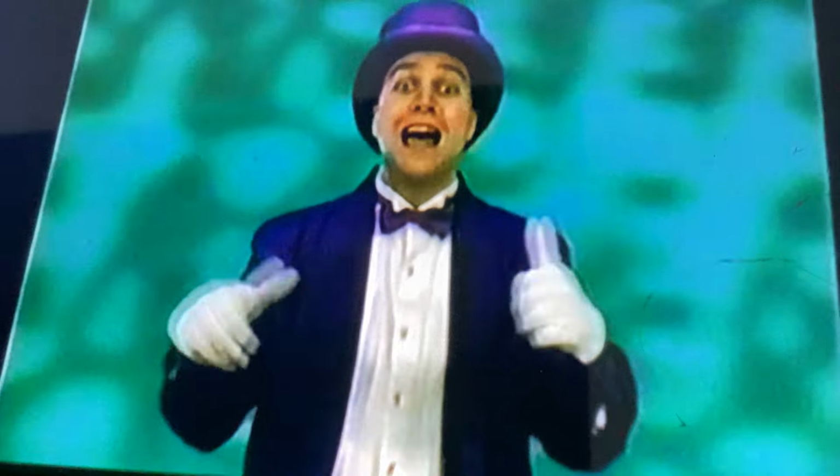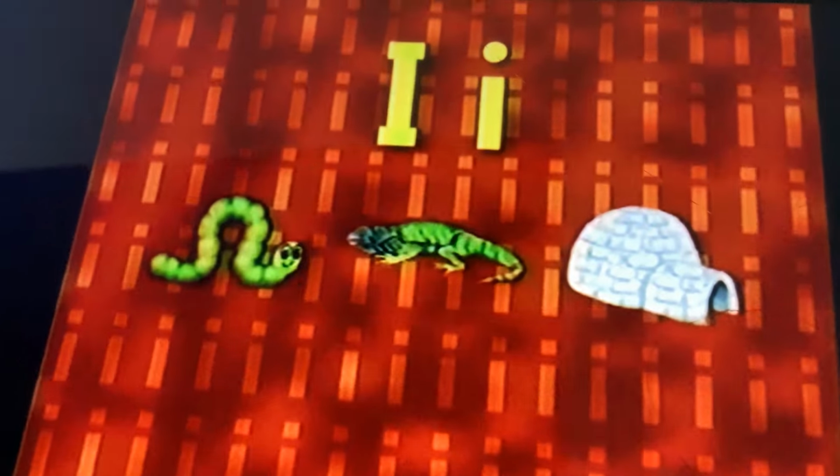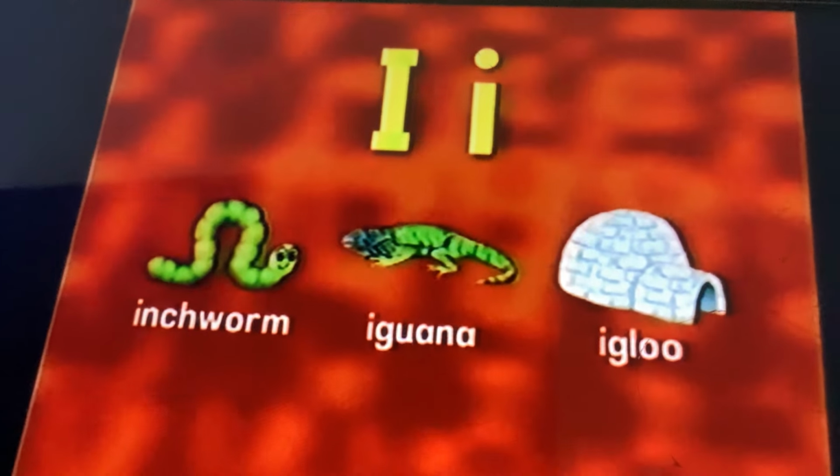Isn't that special? I think so. I see a capital I and a lowercase i. I have I words to sing with you. It's for iguana and igloo.